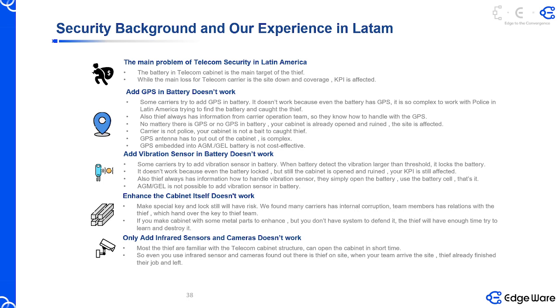We have been in the Latin America region for a very long time, and different carriers asked us to provide different solutions. So we stayed together with them, brainstorming and innovating for many years. We find that we cannot solve the problem from only one product or one aspect of thinking. First, some carriers ask us to add GPS in the battery. Well, this doesn't work.